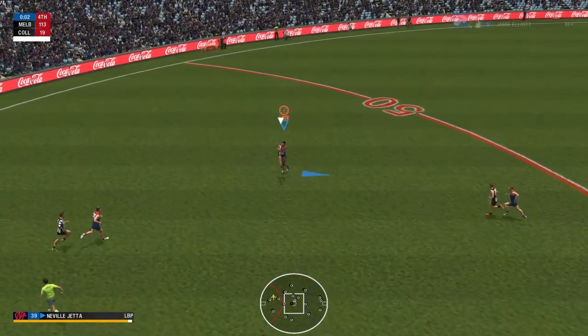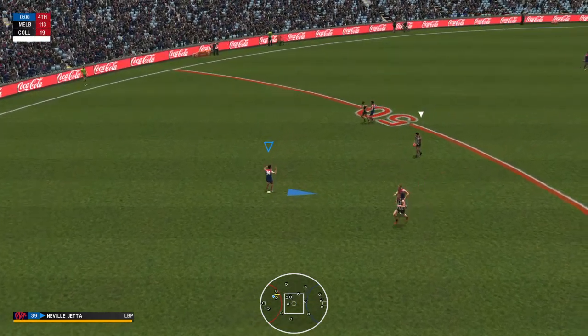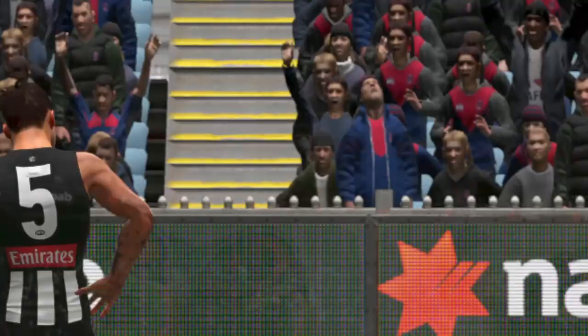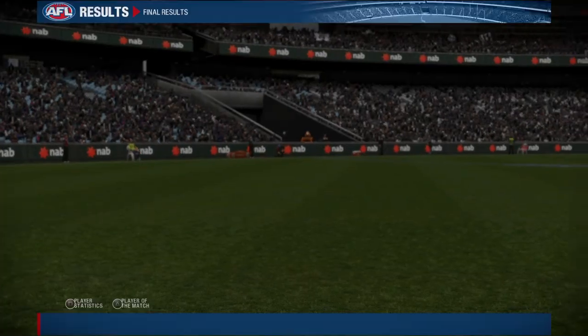Moore keeping it low. Elliott looking a real threat out there when he pulls in contested marks like that one. He had perfect control over the ball right up until the minute he kicked it. That score is not going to help them very much. The final score.